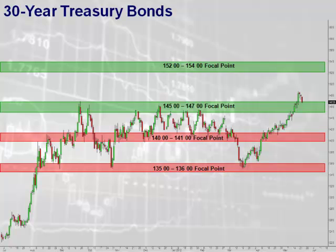Really, at this stage, these 30-year Treasury bonds are overdue for consolidation, and you can see that we are seeing some selling coming in here on that 30-year Treasury bond, but we are not looking for that selling to last long or to be very intense.